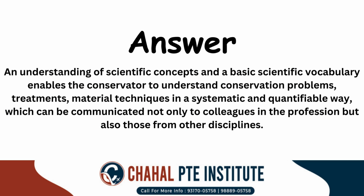An understanding of scientific concepts and a basic scientific vocabulary enables the conservator to understand conservation problems, treatments, and material techniques in a systematic and quantifiable way, which can be communicated not only to colleagues in the profession, but also to those from other disciplines.